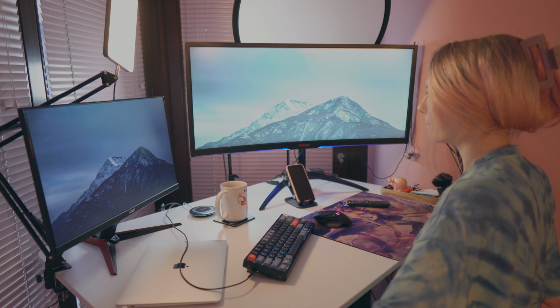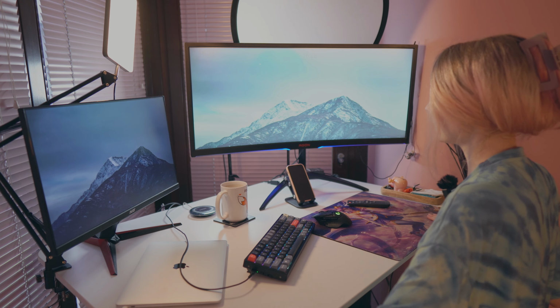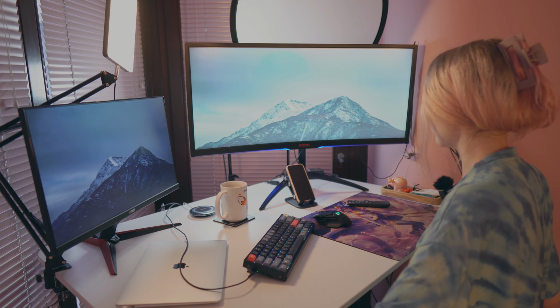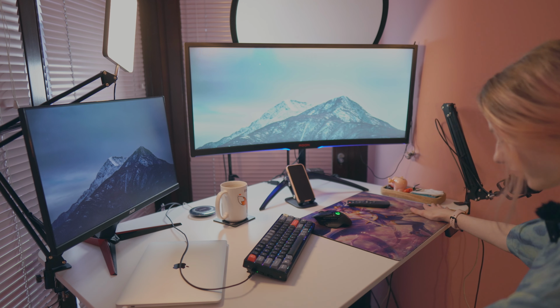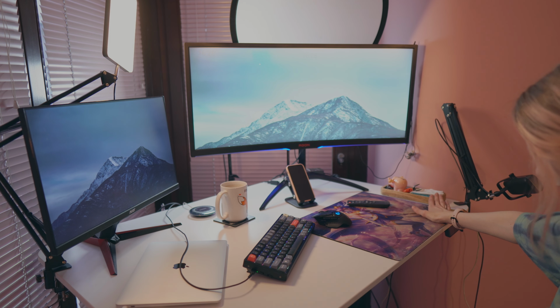It does wobble, but it is only slightly higher wobble amount than my previous desk had, for example. And my previous desk was not a standing desk, it was just a normal sitting desk and a very solid one. So far, I really like the build. I'm really happy. And I will let you know once I've tested it out a little bit more.